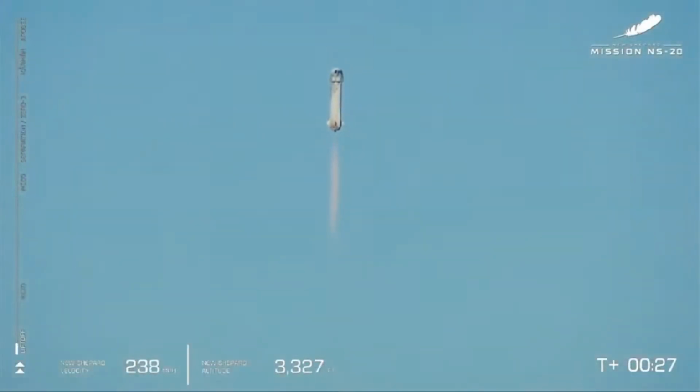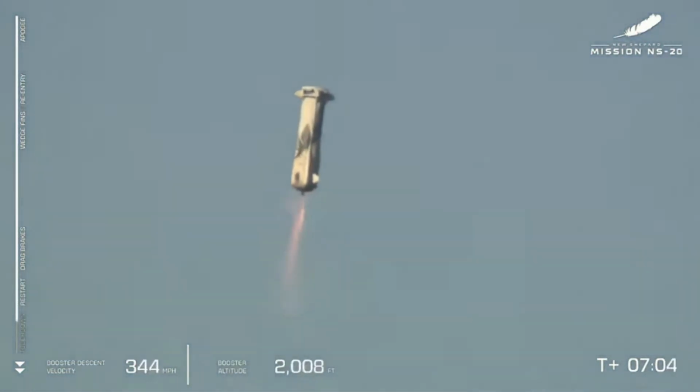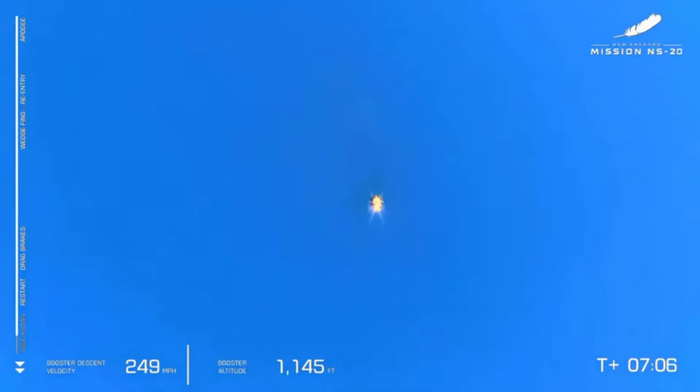Enjoy this ride. We had a sonic boom. Man, was that incredible. I love hearing that sound. And the BE-3 engine relights for the final portion of the descent.